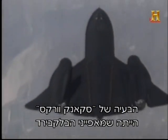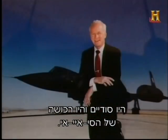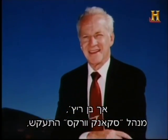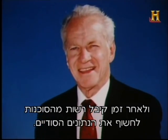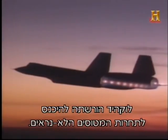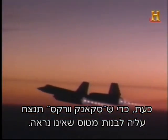Skunk Works' problem was that all the Blackbird's design features were classified and property of the CIA. But Ben Rich, the head of Skunk Works, persisted and eventually won the CIA's permission to reveal the secret data. Lockheed was permitted to enter the stealth, or low observable, competition. Now all Skunk Works had to do to win was build an invisible airplane. Fortunately, they had someone who thought he could do it.